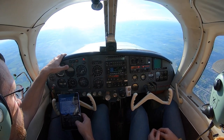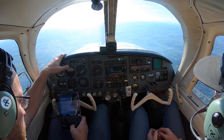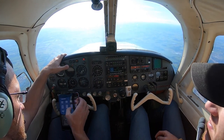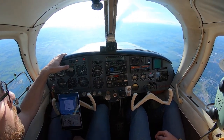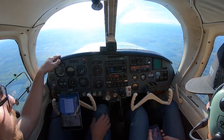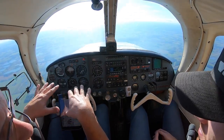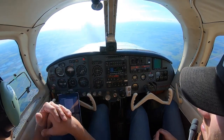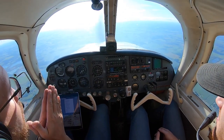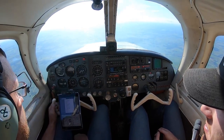So we're going to make left traffic for runway 11. And I'm going to flip this back to map and this to documents and put in a landing checklist. So we're 8 minutes away, 9 minutes right now. Pattern altitude is 1,800 feet. We all try and equalize and stay at the same altitude, that way you can see everybody. So we're going to make the pattern at 1,800 feet. We're at 3,500 right now, 3,600. So we've got to lose 2,000 feet, and we've got 8 minutes to do it.